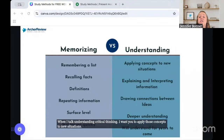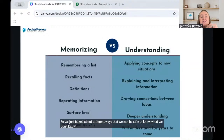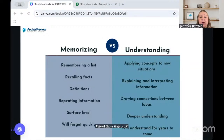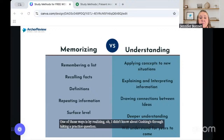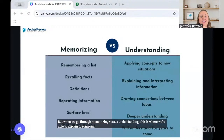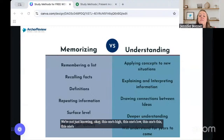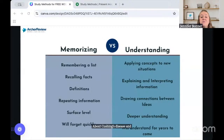So we just talked about different ways that we can know what we don't know. One of those ways is by realizing, oh, I didn't know about Cushing's, through taking a practice question. But when we go through memorizing versus understanding, this is where we're able to explain to someone. We're not just knowing, okay, this one's high, this one's low. We're able to verbalize about Cushing's disease and about Addison's disease. This is why understanding is so important.